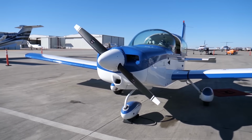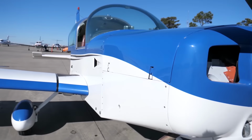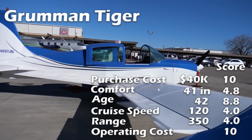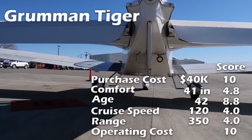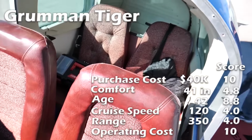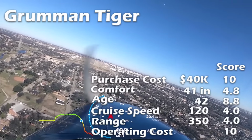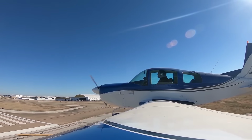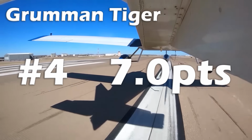In 4th place is the Grumman Tiger and variants. The Grumman took top honors as far as cost with $40,000. It scored fairly poorly on comfort with only a 41-inch cabin, and it is one of the older aircraft. It finished last place in cruise speed at under 120 knots, although it did quite well in operational costs. Its range was quite poor at only around 350 knots. Overall, it finished in 4th place with a score of 7.